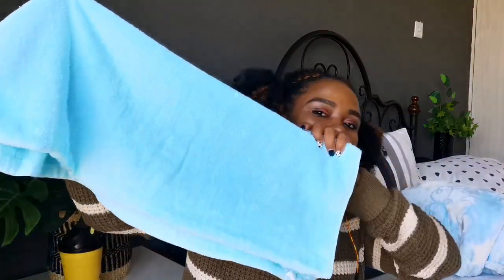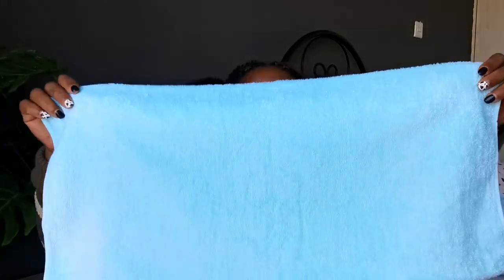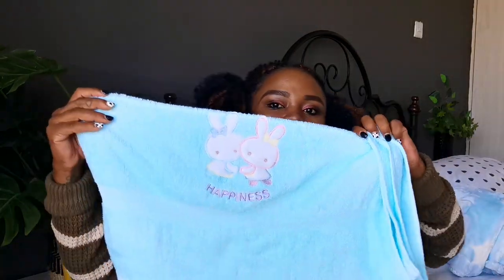Then I have a good old towel for the baby. This is how it looks. Nothing too fancy. So a towel. And in terms of clothing, I think that's all that I'm going to carry. So we move next to the products.